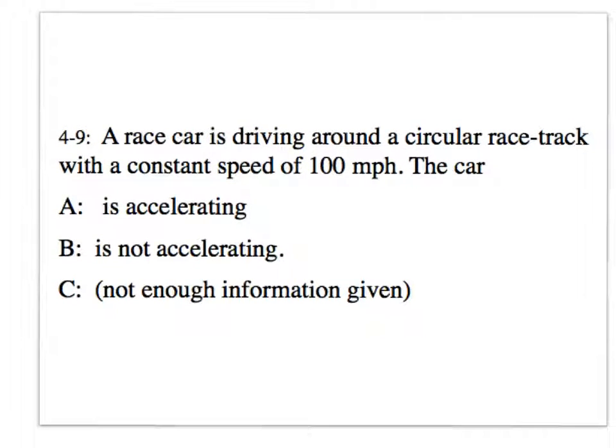Alright, so by now you should have answered. The answer, of course, is that it is accelerating. Now you have to remember that this is because if it's going around a circle, even at constant speed, it was very important here that it says constant speed, because the velocity is changing, right? Because velocity is a vector.